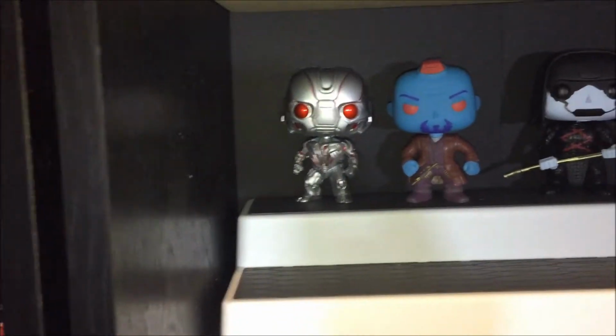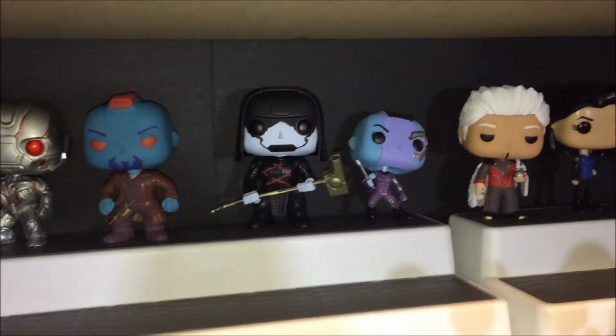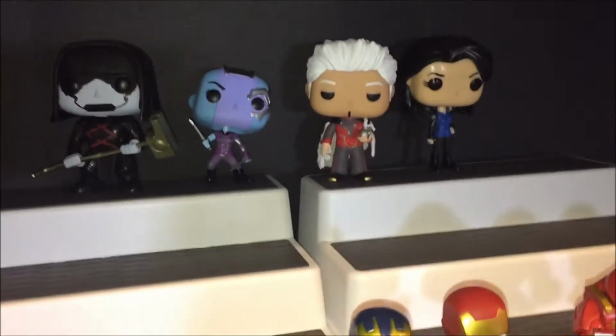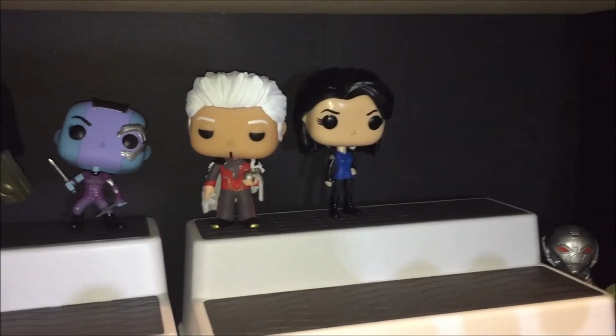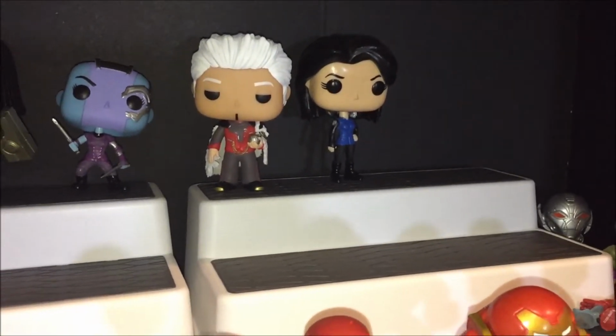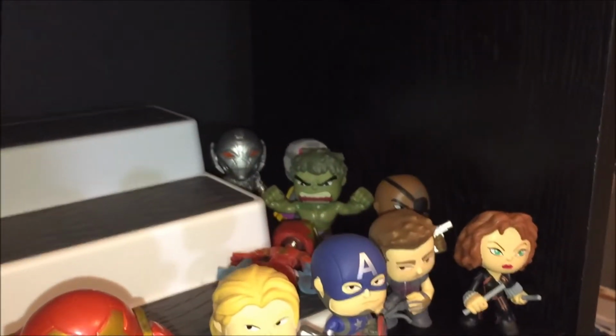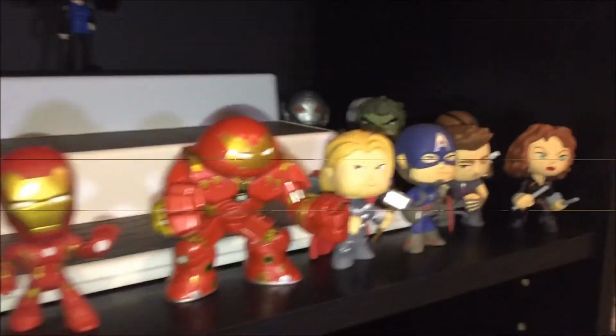And there's Ultron himself. And then you've got the second line of Guardians of the Galaxy, which is mostly the villains. And then you've got Melinda May, which is the last Marvel character I have at the moment. Along with the minis from Age of Ultron and a couple of random minis back there as well.